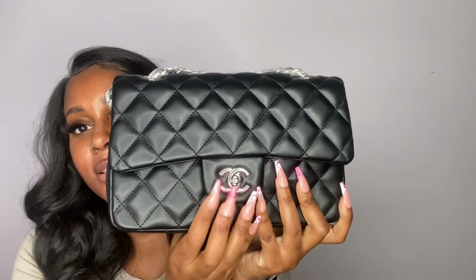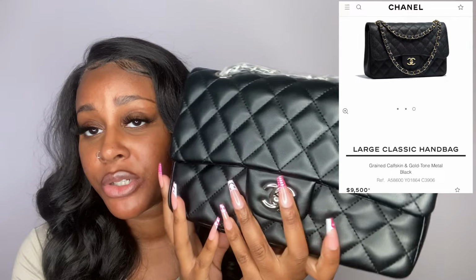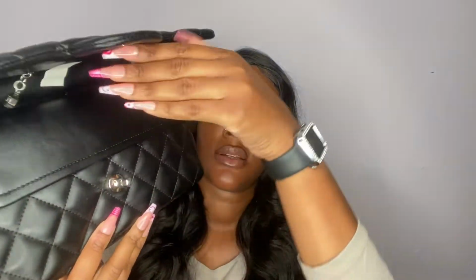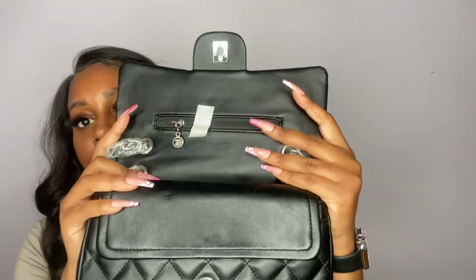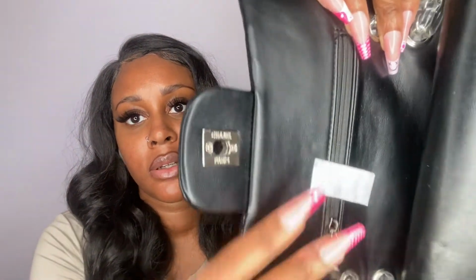Look at that. So I already took this part off. It did have protection on it, but I took it off. This is the Chanel bag. I think I forgot the name of it, but I'll put it somewhere in here, and I'll also put the link for the gate if you want to purchase this. So how you open it like this, twist it. Once you lift it up, I do see that it says Chanel Paris on it. You guys can't really see it, but take my word for it. It says Chanel Paris on that part.